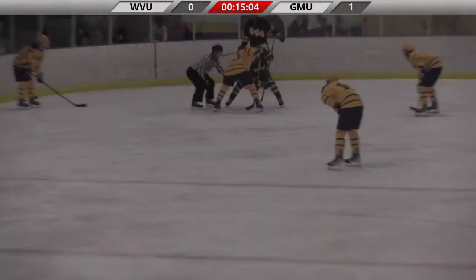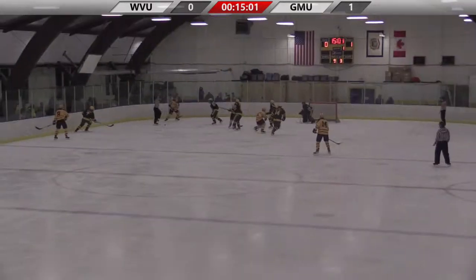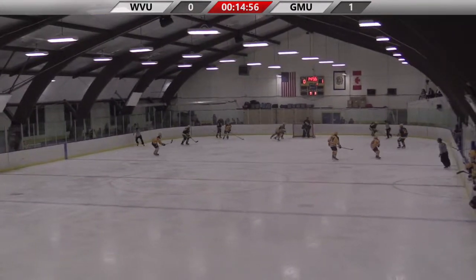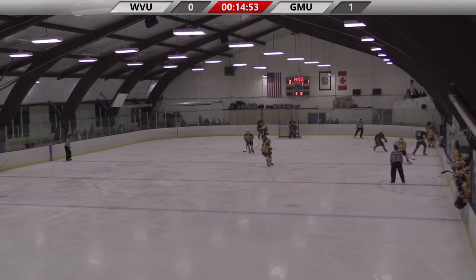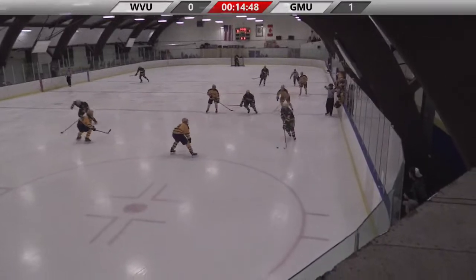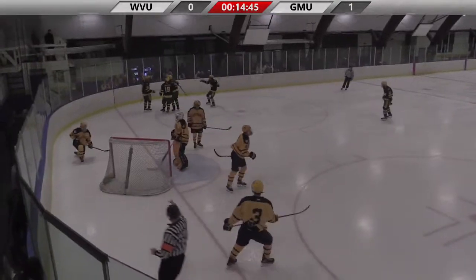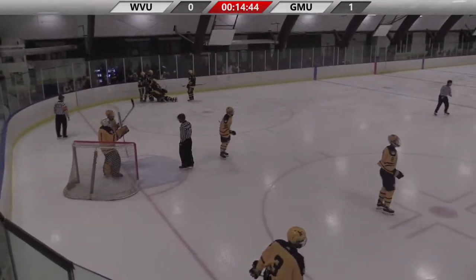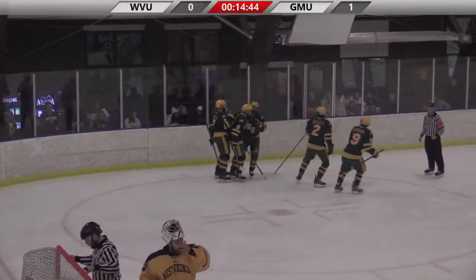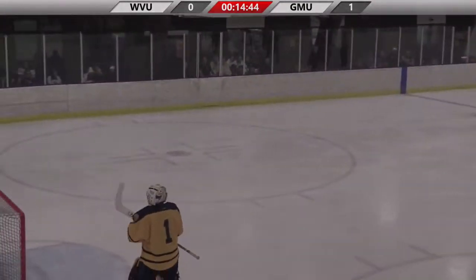So we're gonna get a draw here. That is number 88, Jake Molesky on the draw. And George Mason's gonna go back for defense. We got a little scrum going down there. And here comes George Mason now. And a shot, he scores! That is number 7 for George Mason. That was a little bang-bang play there. Sweet pass, even better goal. And now George Mason finds himself up 2-0 here early on.